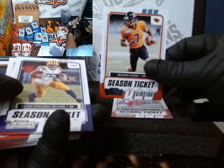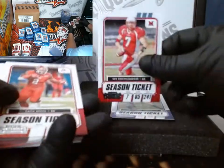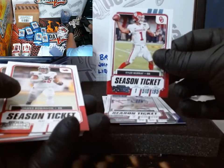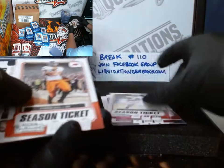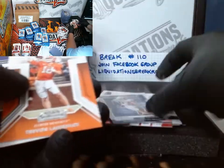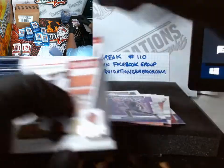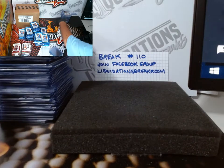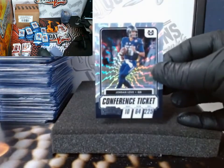Cup, Cooks, Hilaire, Roethlisberger, Moss, Hawkinson, Akers, Murray, Robinson, Hill, Brady, Hubbard, Freiermuth, Lawrence, Woodward, and Lamar Jackson. And a 199, Jordan Love.